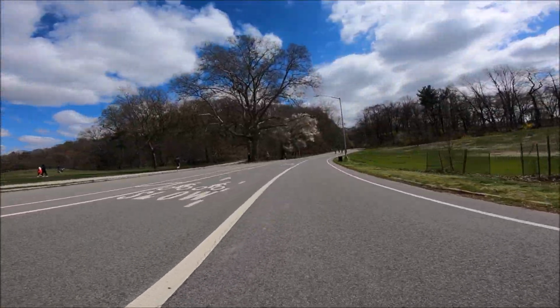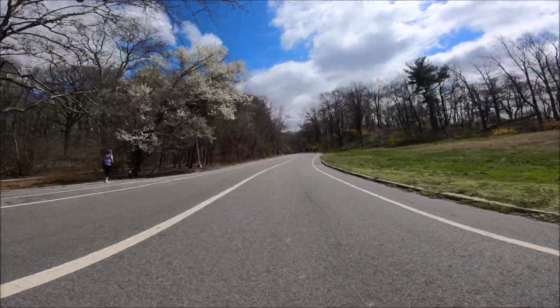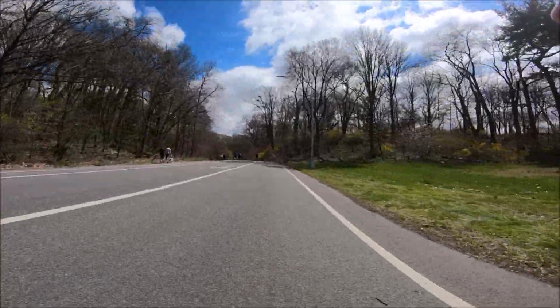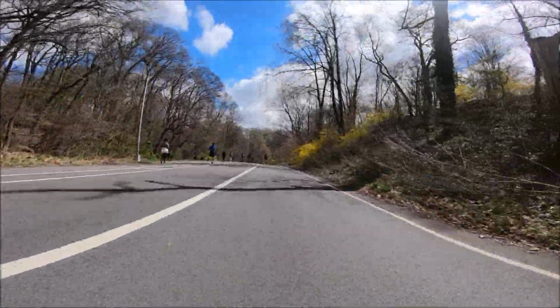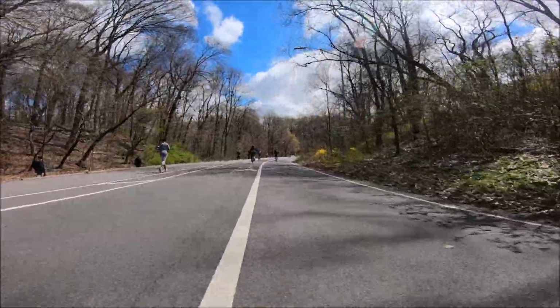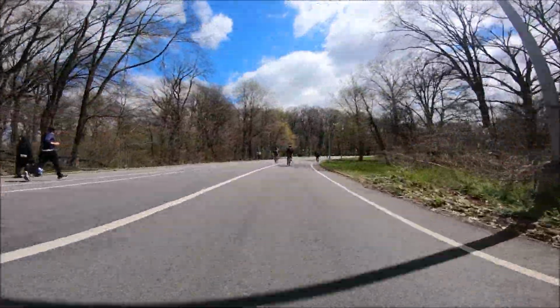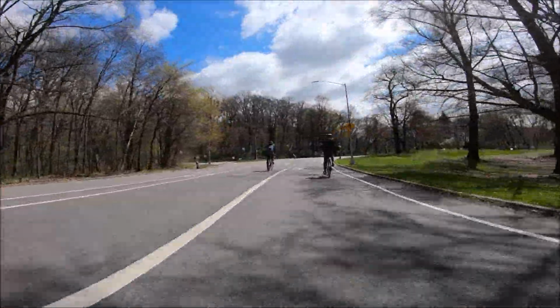I decided to do something a little different this time around. Since we have no racing this season and no group rides even, as of yet at least, I decided to record my FTP test from this morning, Saturday, April 4th. I told myself, let me go to the park and see if it's busy, because obviously I can't do an FTP test and go all out for 20 minutes in a park when it's busy.